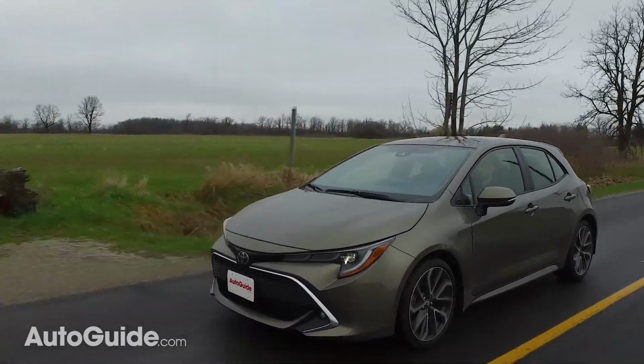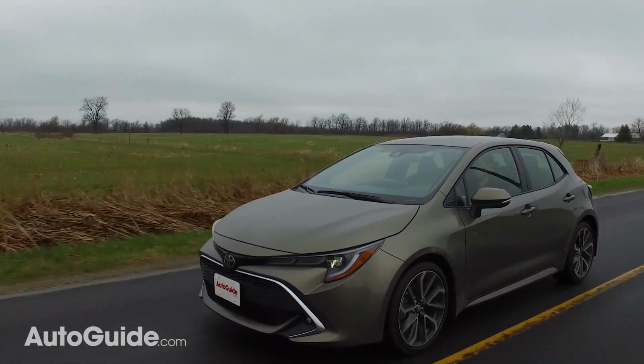A manual transmission would probably be better, but blah, blah, blah, save the manuals. I'm a desperate, sad fool, so don't worry about that.